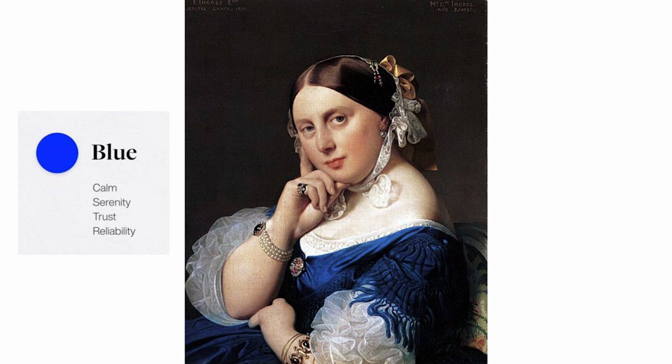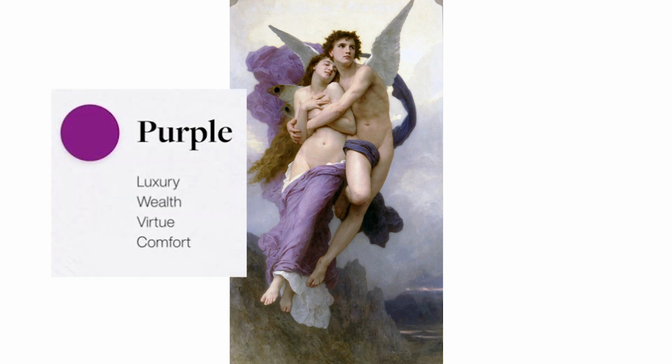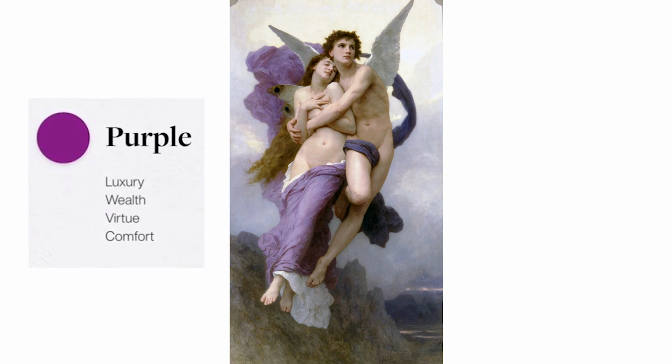Okay, and the last painting, painting number 4. So we are going to look at the abduction of Psyche, or however you want to say it. I am butchering this name. But, okay, let's see what purple means for color psychology. Purple means luxury, wealth, virtue, and comfort. Ooh, comfort. We've seen that a little bit earlier on in this video.